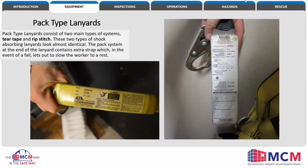Pack type lanyards. Pack type lanyards consist of two main types of lanyards, tear tape and rip stitch. These two types of shock absorbing lanyards look almost identical. The pack system at the end of the lanyard contains extra strap, which, in the event of a fall, lets out to slow the worker to a rest.